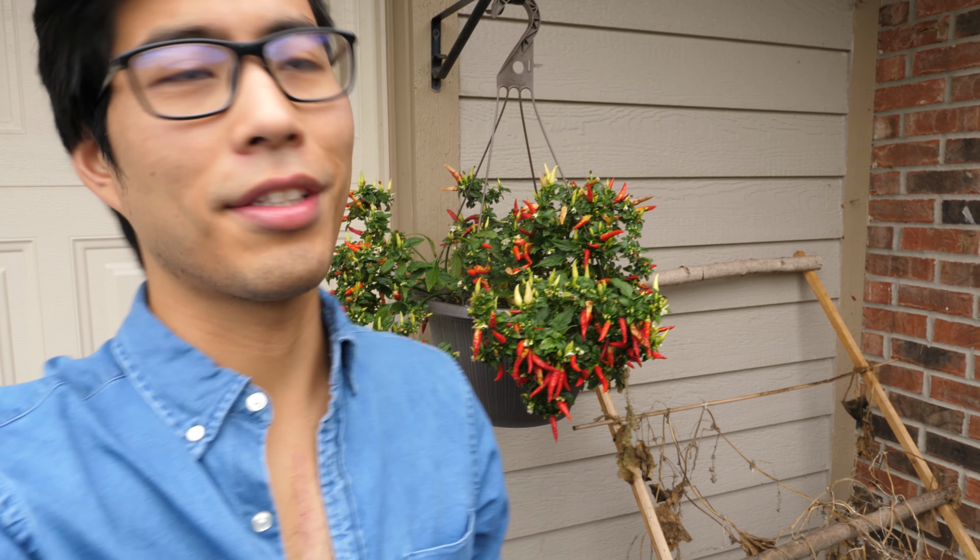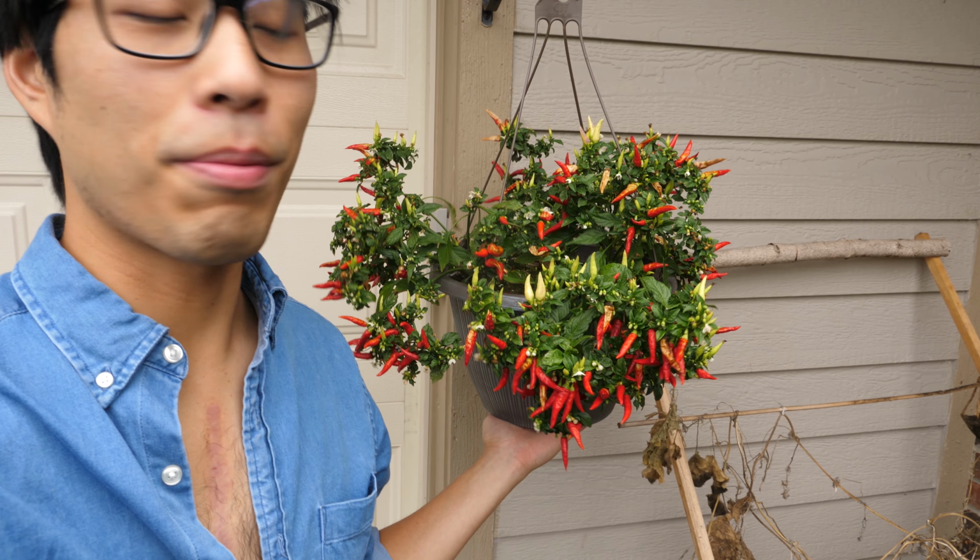How's it going, everybody? Today I'm gonna show you my garden. It's kind of withering away because it's the end of the season and also I had some pests. But this is a hot chili pepper plant.